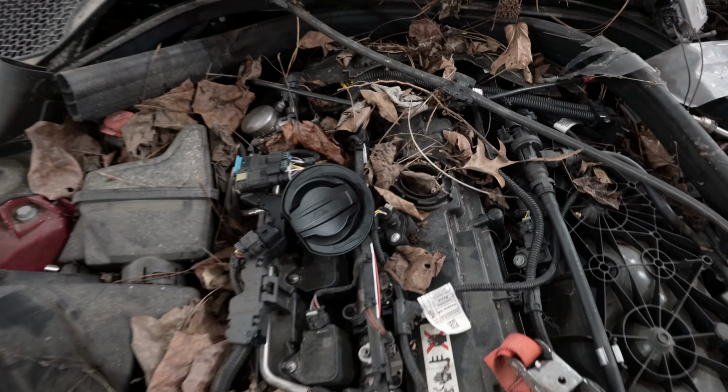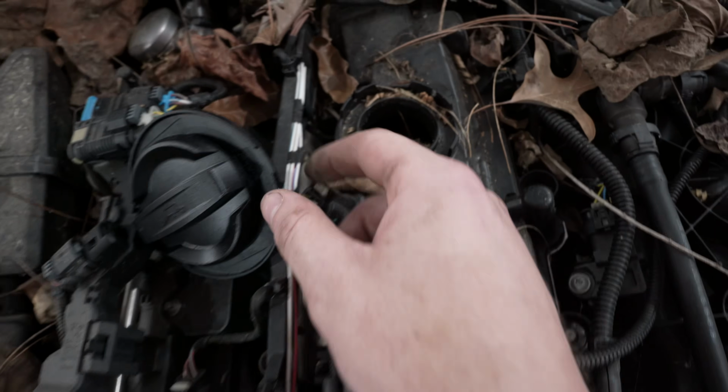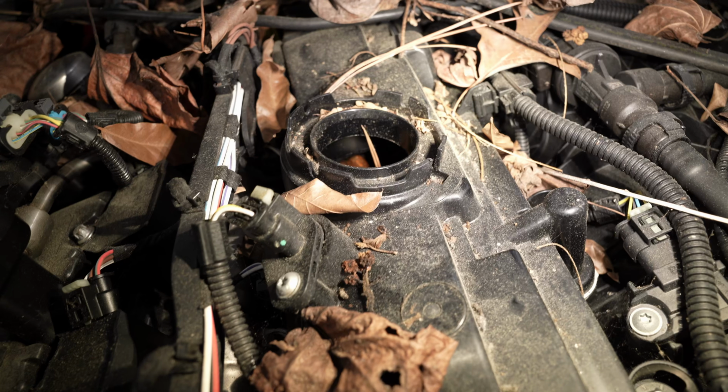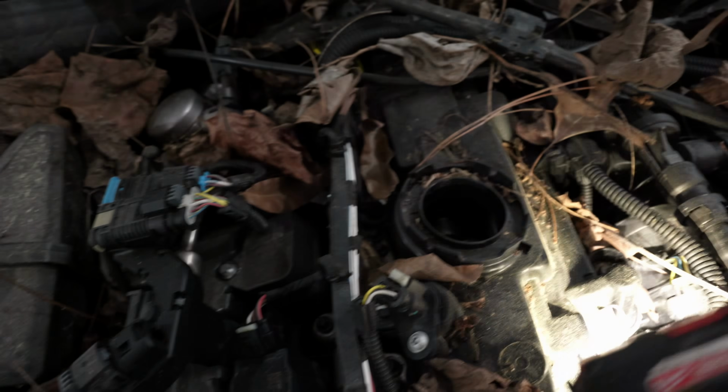Oh, hold on. This is a little concerning. No, the oil cap is off. Oh, what's gonna be in here? It doesn't look rusty. Let me get a light so you guys can see. Okay. Oh, and there is rust. Look, there's water, or there's rust on the camshaft right there. Oh no. You know what that means?